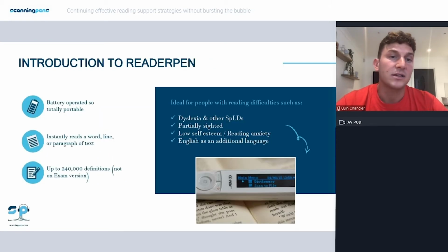And just a few further quick points about the Reader Pen. They're totally battery operated, so completely portable. So as I mentioned, you can use them discreetly in the classroom. They're charged much like you would a mobile phone, and once charged, they'll last for 8 hours. So it's fantastic in terms of using all day. They do turn themselves off if they're not being used.